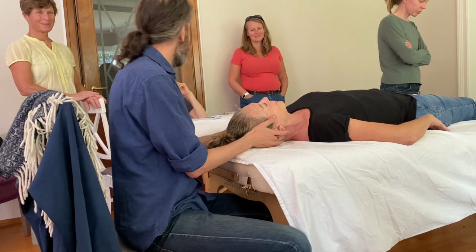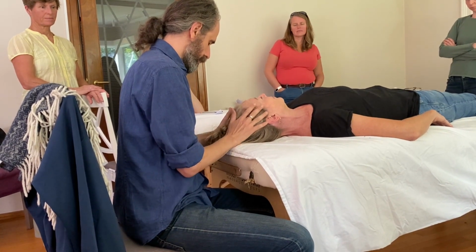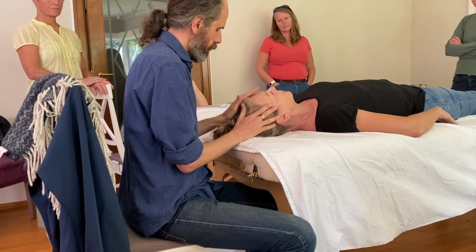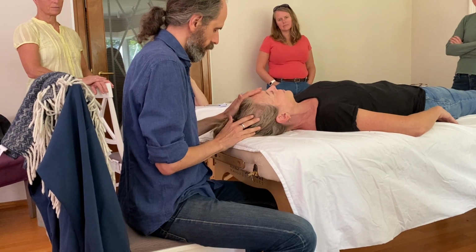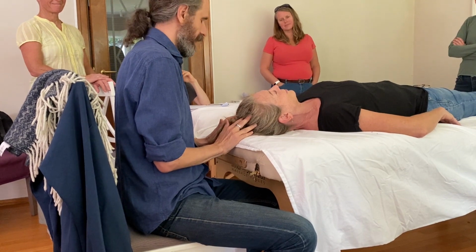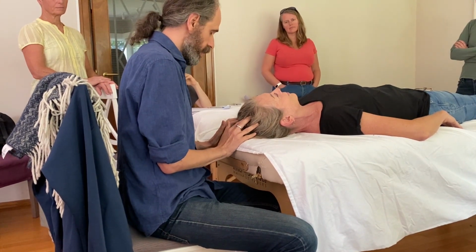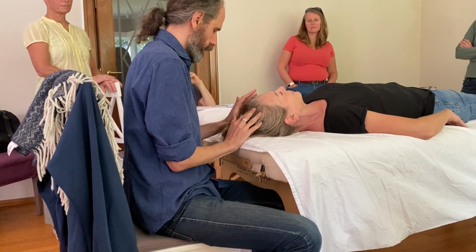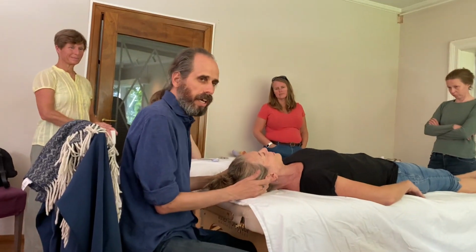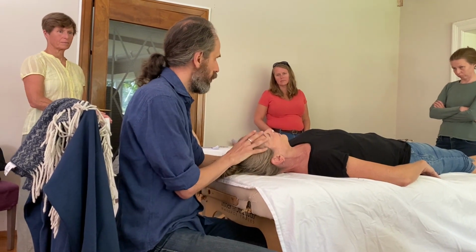Now let's see. Good. Okay, I found it. Now, her frontal lobe is stuck. Now I'm going to tell you which gyrus in the frontal lobe is dysfunctional. Good. The superior gyrus in the frontal lobe is stuck, is dysfunctional, and this creates all the patterns that we just saw. I'm going to work on the superior gyrus in the frontal lobe.